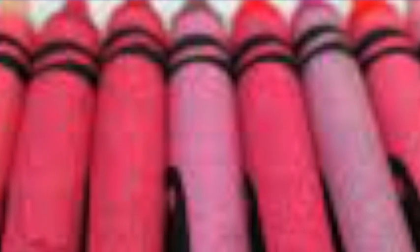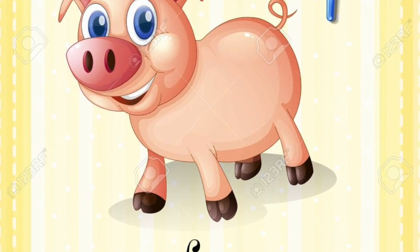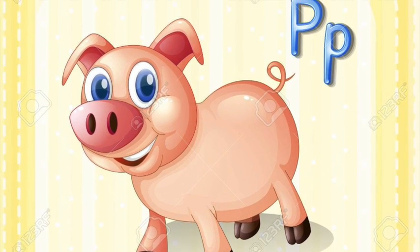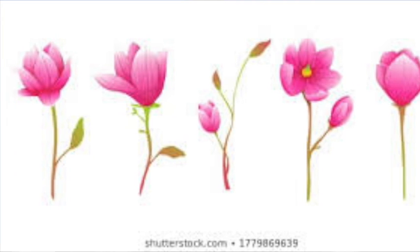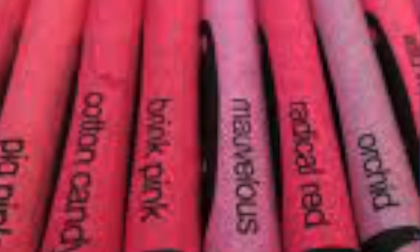The second thing I'm thinking of is a color. We just used it to describe a pig. There are also other things that have this color, like flowers and roses, maybe even some clothing. It's pink. Pink starts with the letter P.